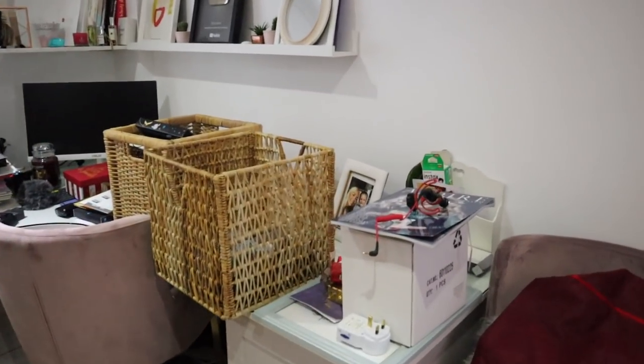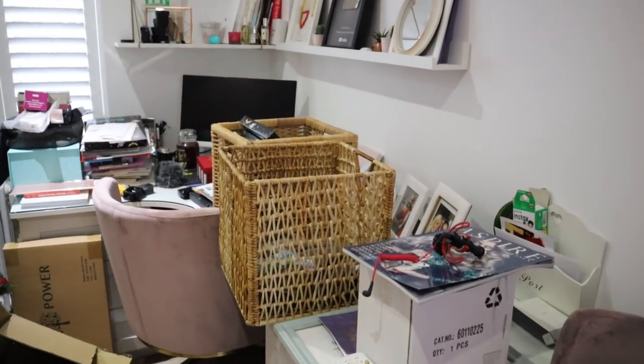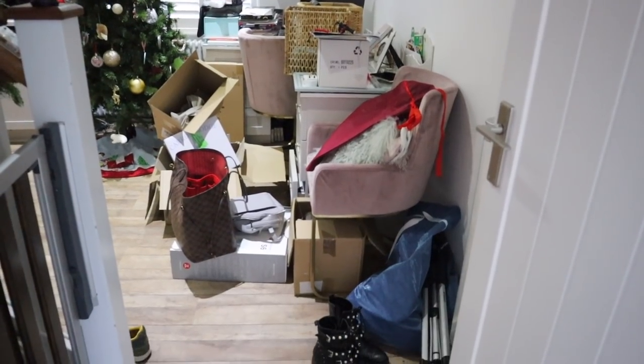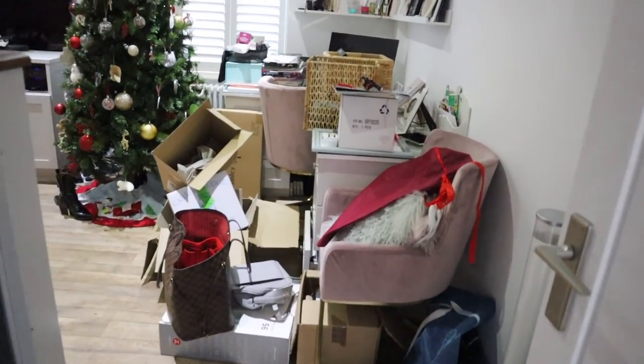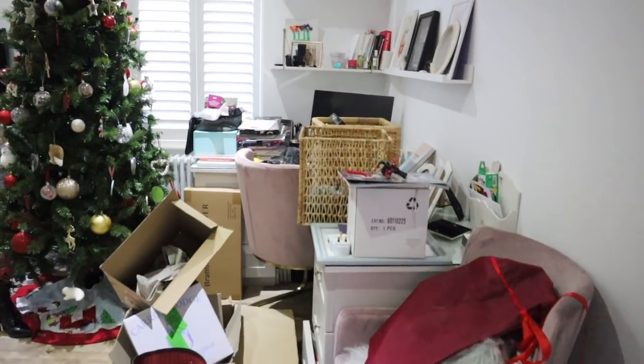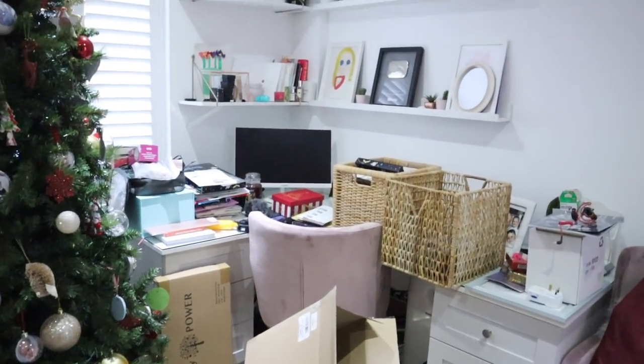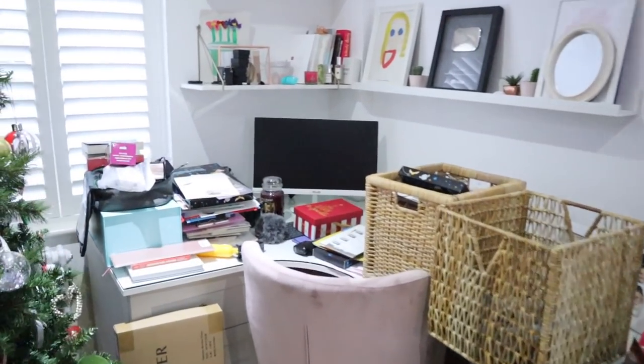Okay, so to just fully show you what the before looked like, this is it here. As I mentioned, you can't even see my desk. There is so much stuff just dumped in and around it. It got way out of hand, and it's actually December here, so all of those boxes are from deliveries that either family have sent me or presents that I've ordered.